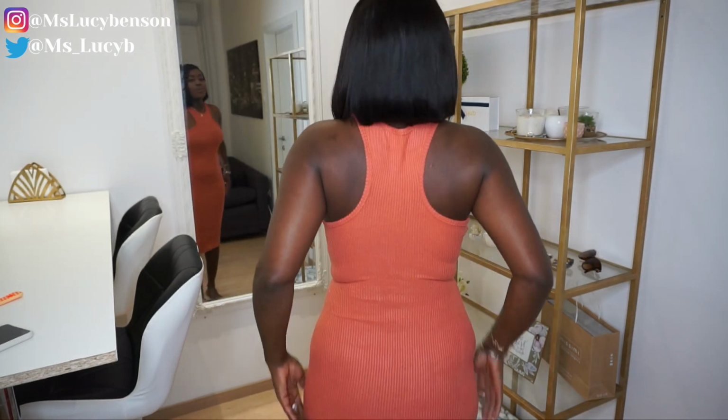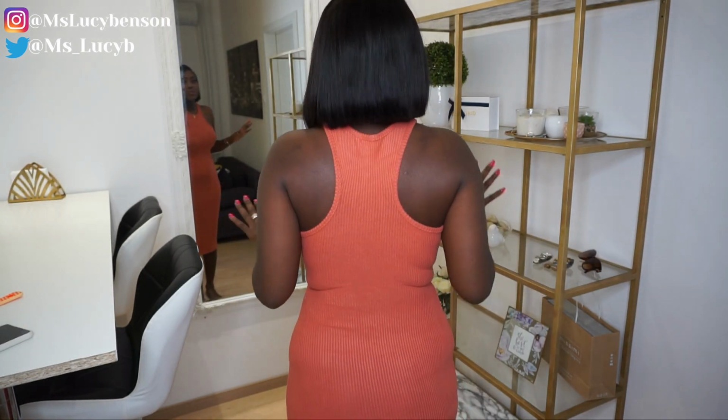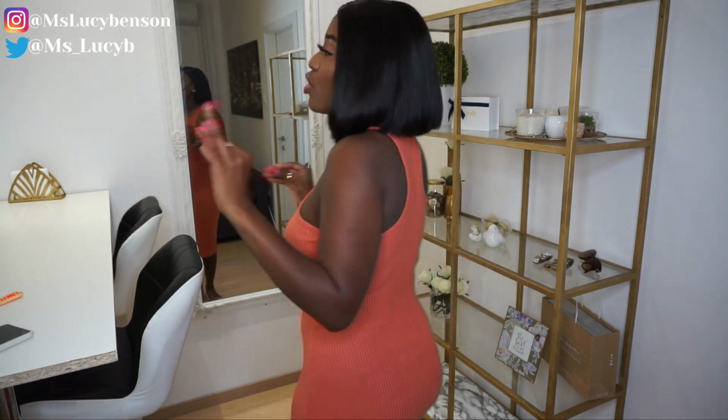Did I show you all how the back looks? This is how the back looks. It's really, really pretty. I love it a lot. I love the color too. I love that the color is this soft, this girly.